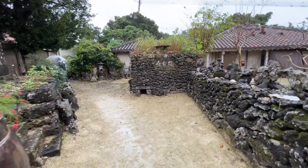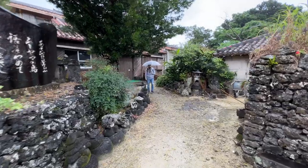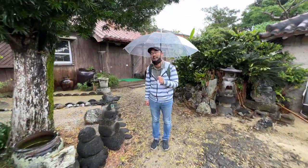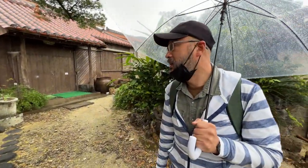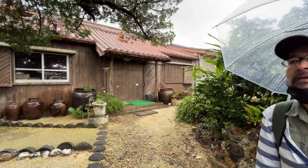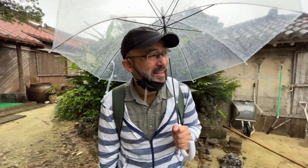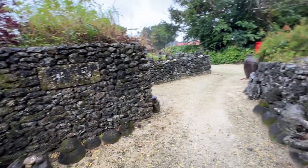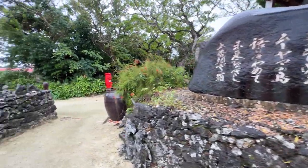What's this here? ここは何? 資料館でも閉まってる. I see. What was this originally? What is this? It's a museum. Museum, but they're closed today. Oh, I wonder if everything is closed today because of the rain. It could be, huh? Yeah. Soka. Sannen. Well, what can you do?